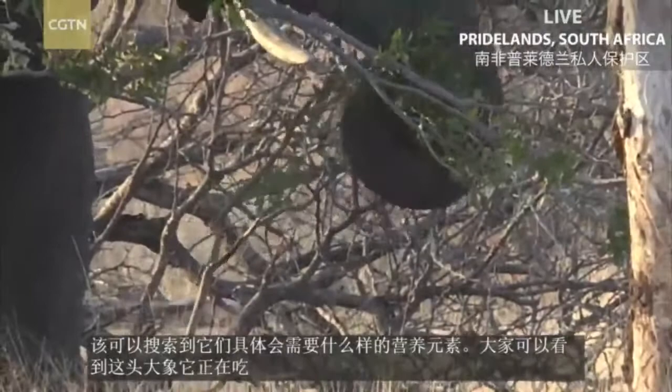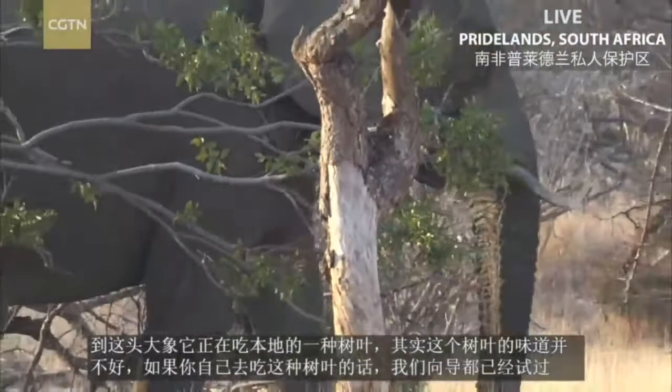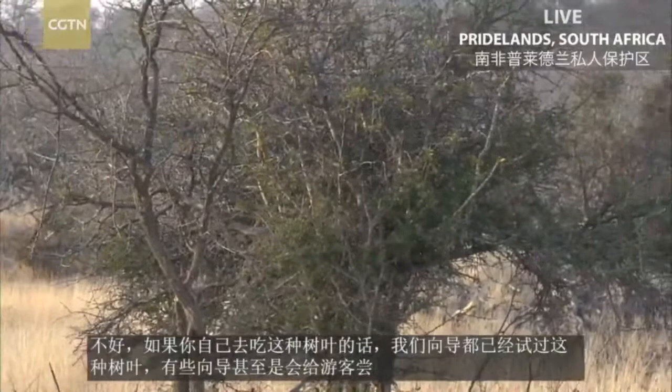So if you take one of those leaves, and it's something that safari guides, especially in this area or in Africa where these trees occur, do, they'll give the leaf to their guests and say, chomp on it. Basically what it tastes like is eating a sour grape. You know when all the tannins are trapped in the skin of a grape? It dries your mouth out. That's exactly what that plant does.